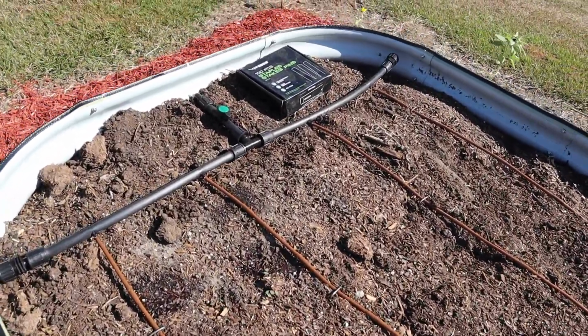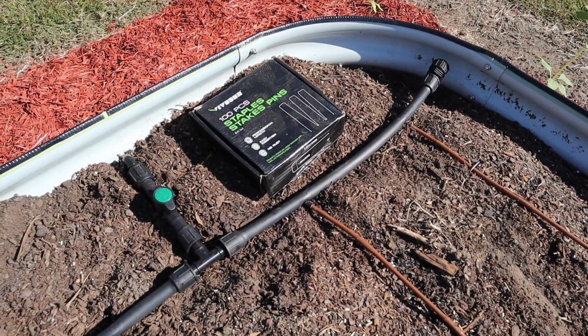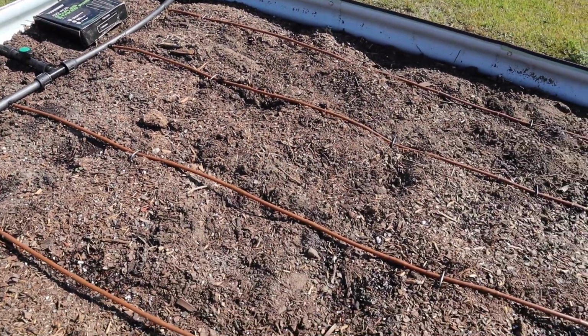Bought this off Amazon a few weeks ago to use in those round raised beds. 100 staples. It was pretty cheap. Nice little investment. They seem like they'll last a while as long as we can remember where we put them.